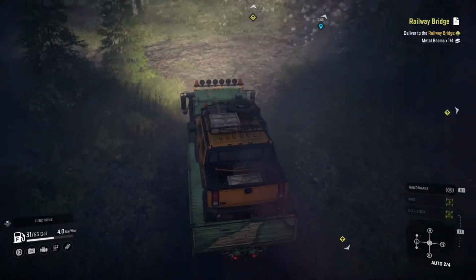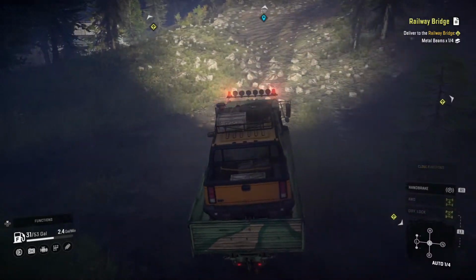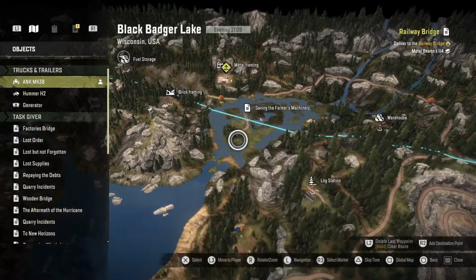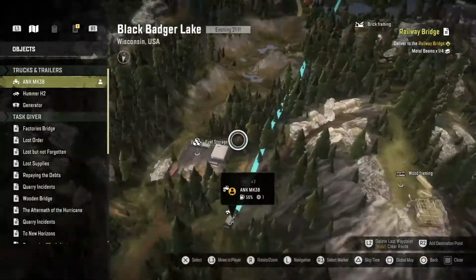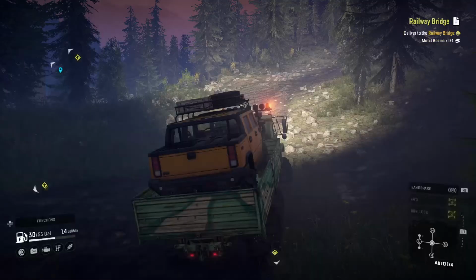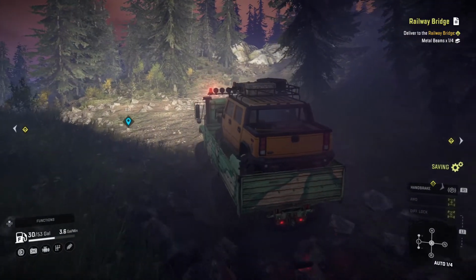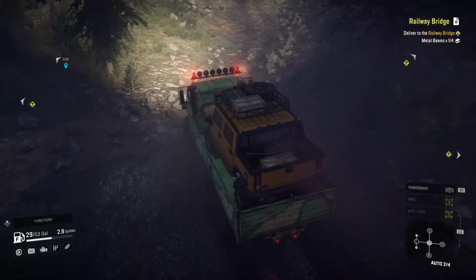Got our lights on. Now we're cool. And we just follow this around. There shouldn't be too many issues. The trail kind of ends here, so we're gonna have to be really, really careful. This has the tank of tires, so it is as stable as it's gonna get.